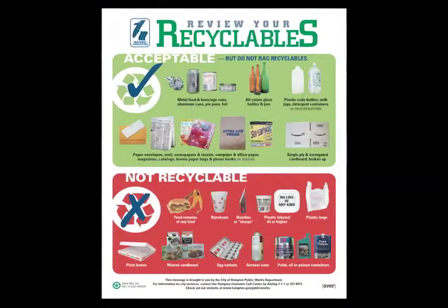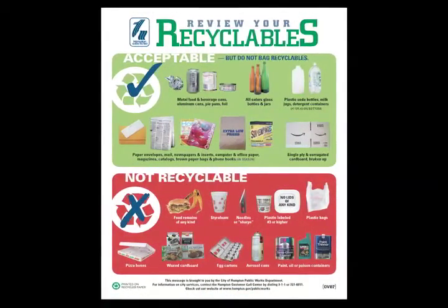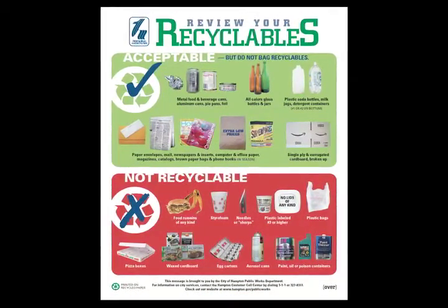Okay. Are there any tips or frequent problems that your drivers have? Contamination is always the problem. So if you're putting old newspapers in there, please take them out of the plastic sleeves. Oh, I didn't think about that. People just grab that newspaper, don't read it, and put it right in.